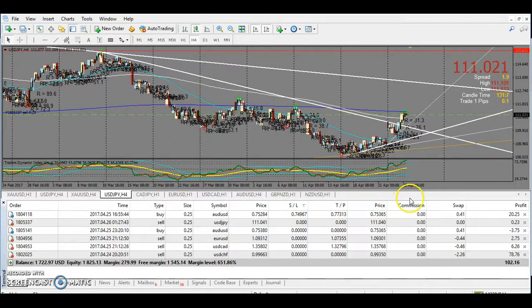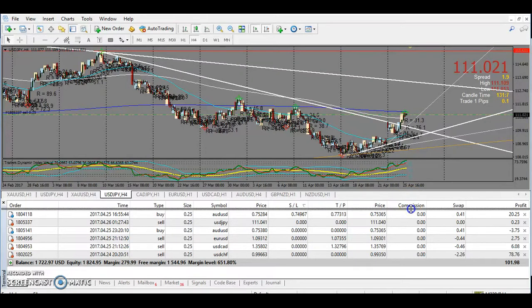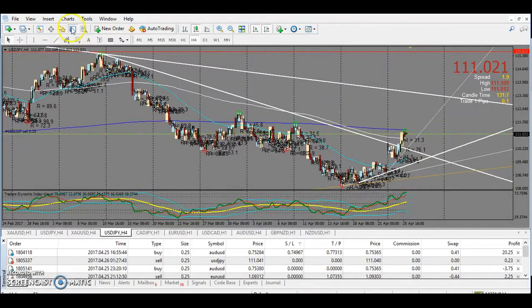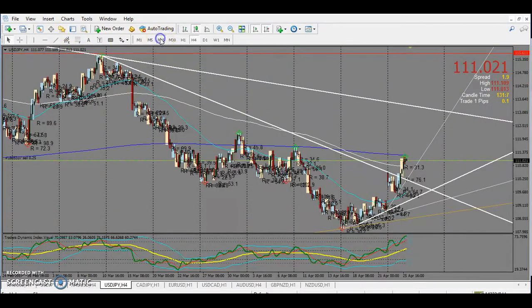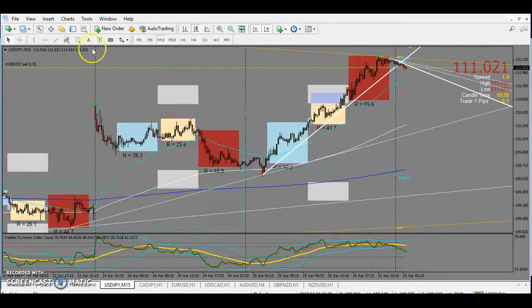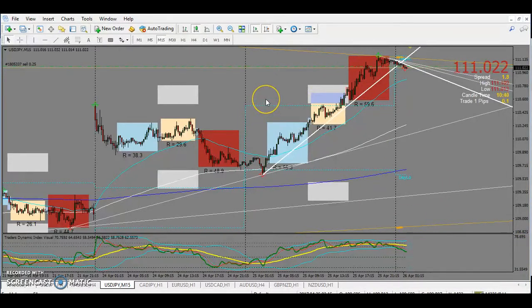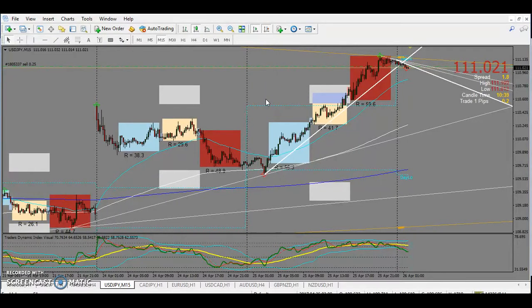Alright, at this point I have quite a few trades open, so I just want to go over one and talk a little bit about risk reward. At this point, this is the US dollar versus the yen. So when taking your trades, you want to keep in mind your account size, and normally if you're new to it, you want to use risk management. So manage your risk. What can you afford to lose?